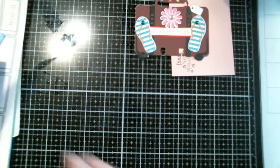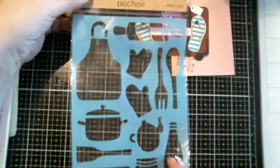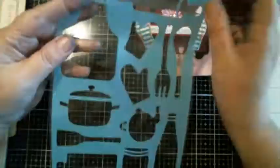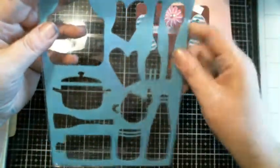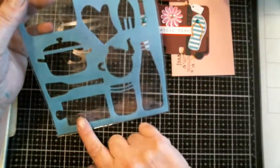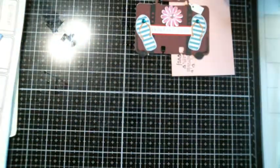She sent me a stencil, which I don't have. This cool stencil. It's like bakery. You got the rolling pin, the apron, the oven mitts, the fork, the spoon, a pot, a teapot, milk jug, canister, and a cutting board. That's a cute stencil. And doing it with mixed media, you can always use a stencil. Now this is so cute. I showed these when I was live, and I was laughing at Bima's.